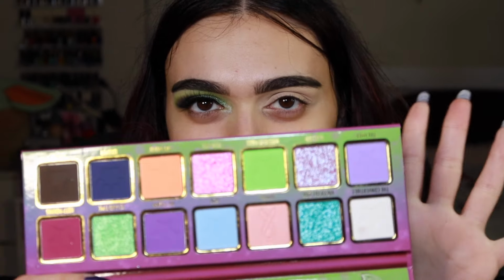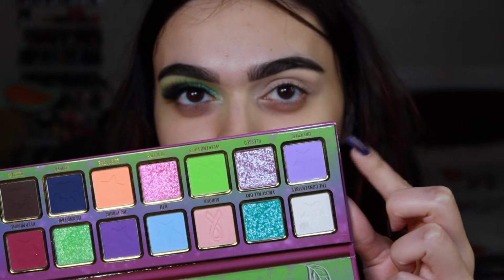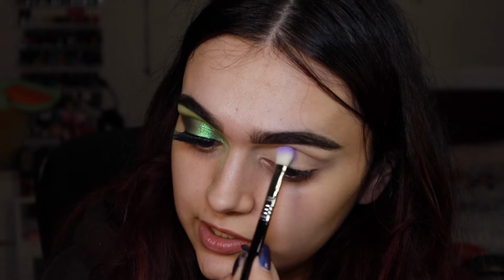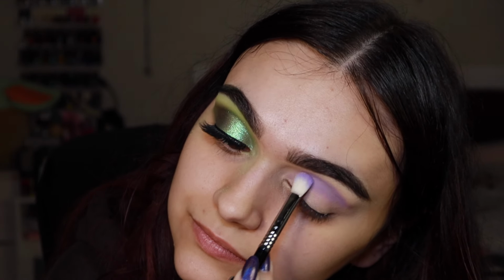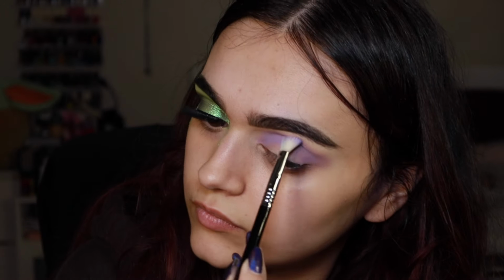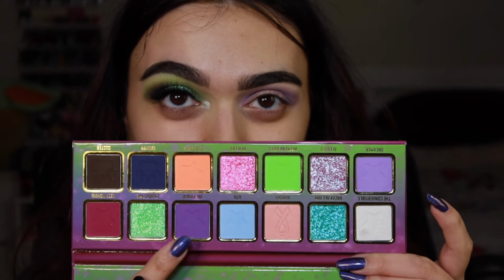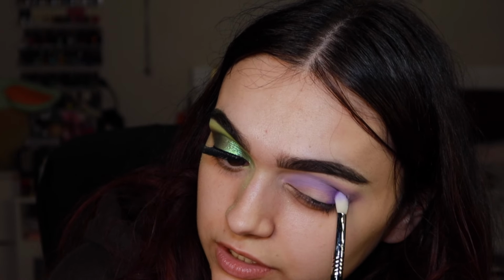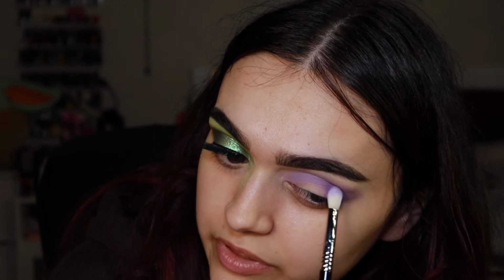Alright, so for look number 2, I kind of want to play with the purples. So I'm going to start with this shade called Dreamer. I'm going to take this shade, and this is going to be my crease shade for my second look. These shades are kind of pastels. I'm going to deepen it up with Dr. Farr, and I'm going to add this to the end of this look here just to deepen up these purples.